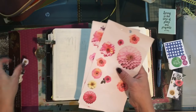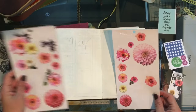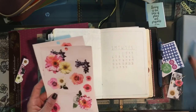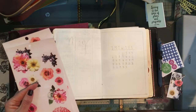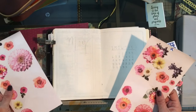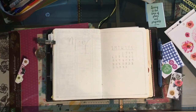Probably won't use those, but as you can see, I have already started using these, and I am gonna use some of these, and hopefully it comes out good. I have some other stickers that I might use here that I got from my little thrift store visit, and some other random stuff over there. But yeah, so definitely gonna do that this month.